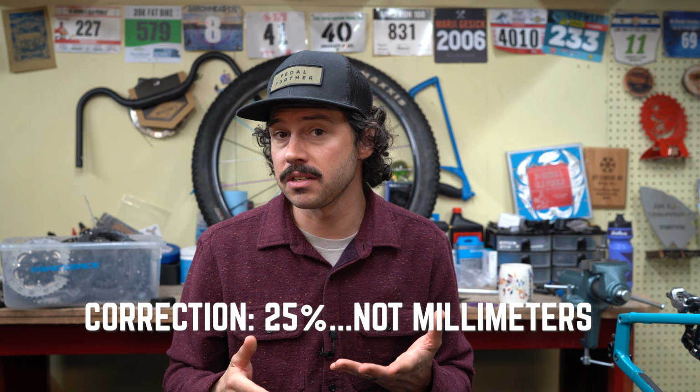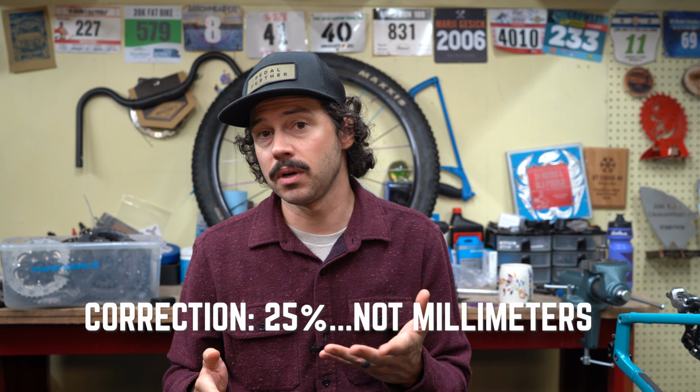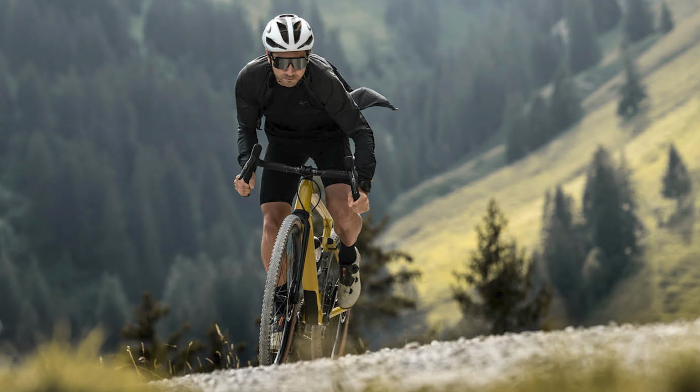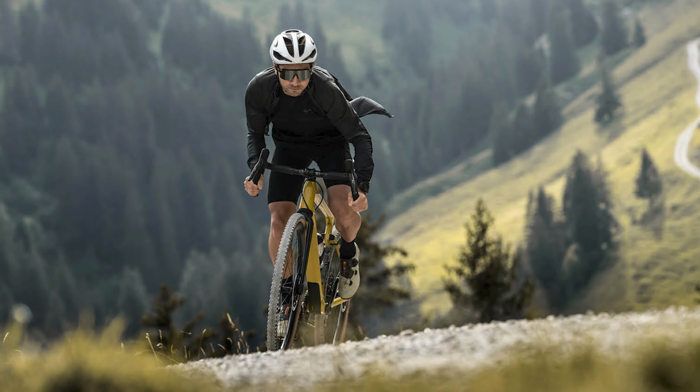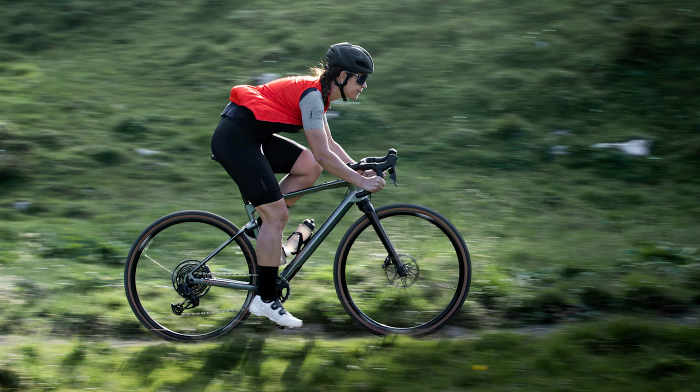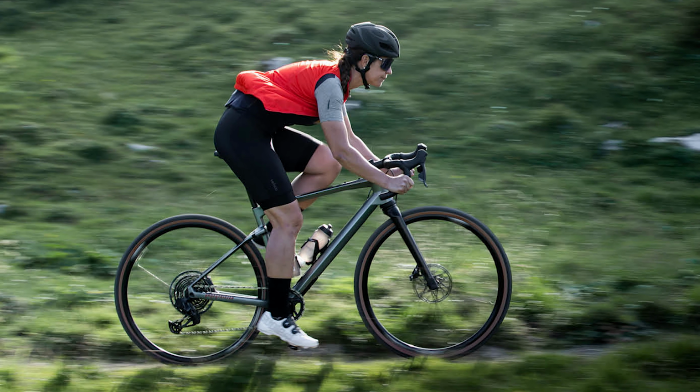The 20 millimeter fork is designed to have 5 millimeters of sag, so that leaves you with 15 millimeters of travel, which doesn't seem like a lot, but BMC mentions that adding a suspension fork up front allows you to run harder tire pressures, or more tire pressure, so that you don't pinch flat or flat your tire.